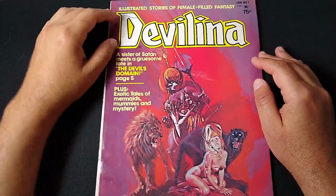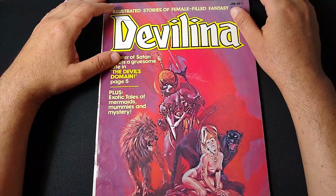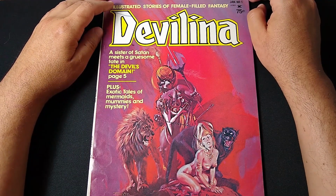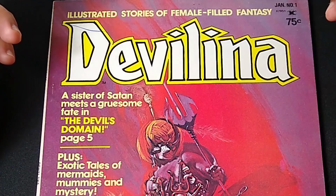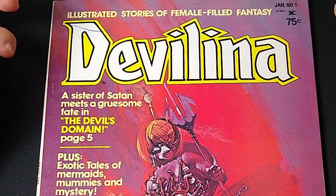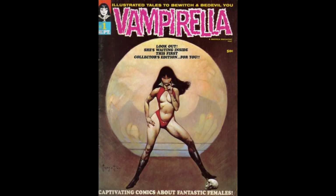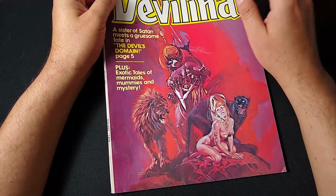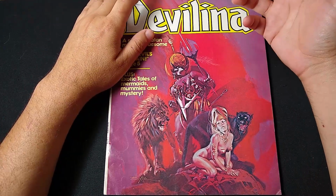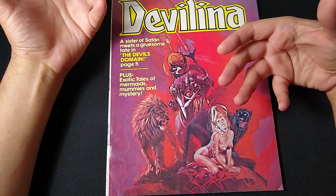So let's review the comic itself, starting off with the cover art. Now, first of all, this is a nice big magazine-sized book, a little bit larger than a regular comic book, so you have more real estate on screen. And we have declared at the top, illustrated stories of female-filled fantasy. Now, that's obviously an homage, or some might say a ripoff, which declared on issue number 1, captivating comics about fantastic females. Now, as I said before, famed international artist Pujolar painted this amazing cover that depicts just the classic trope of barbarians and savagery and women.